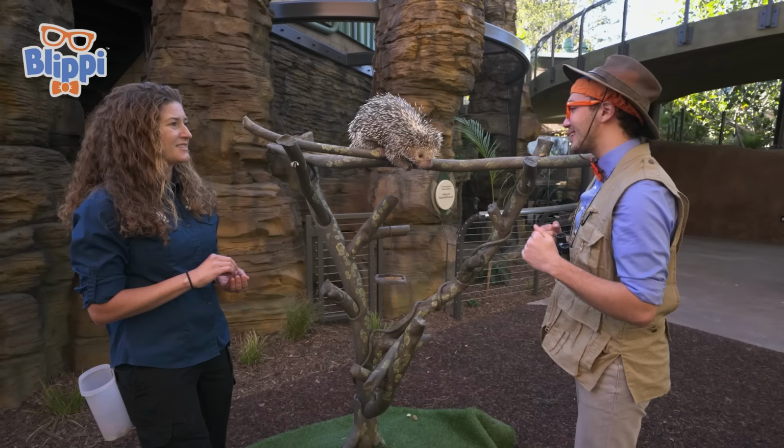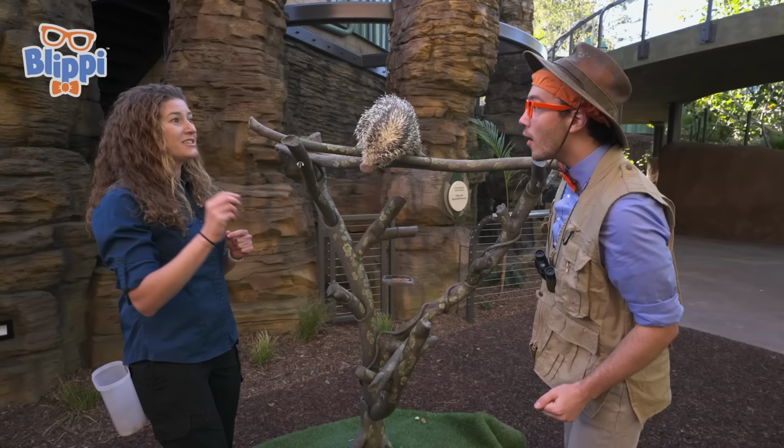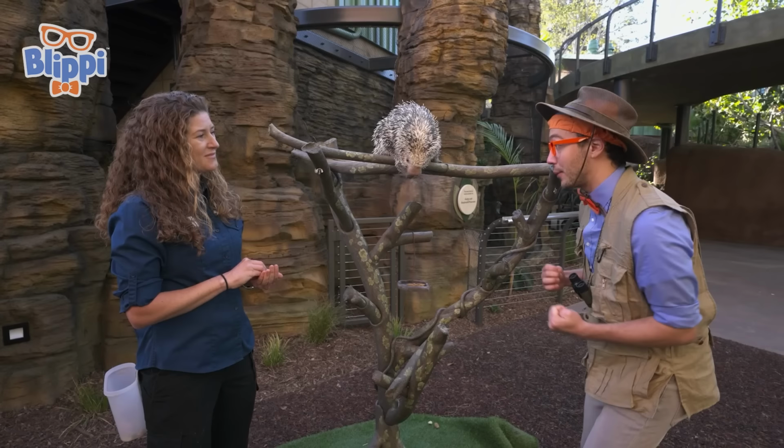Whoa, and you said prehensile tail? You weren't kidding. That's a really big tail. Yeah, she uses it to climb around and hang on to things as she's moving around in the rainforest. Wow, that's amazing. Well, Isana, I hope you're enjoying your snack.